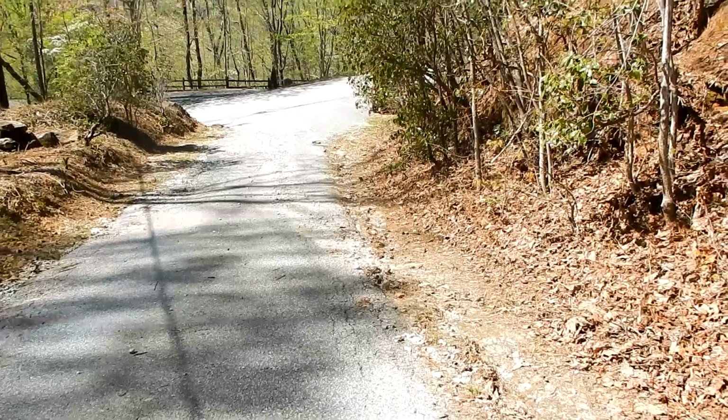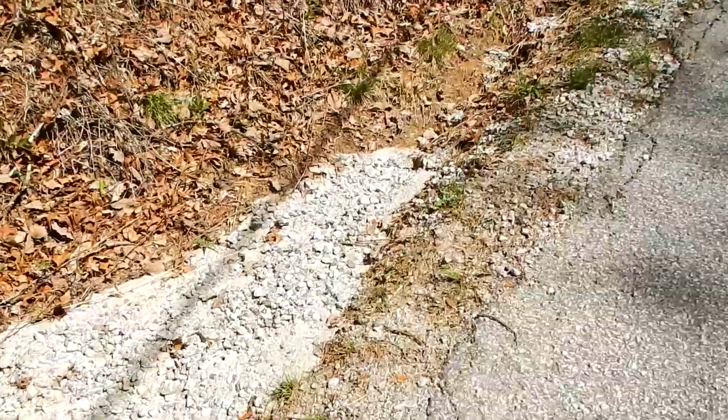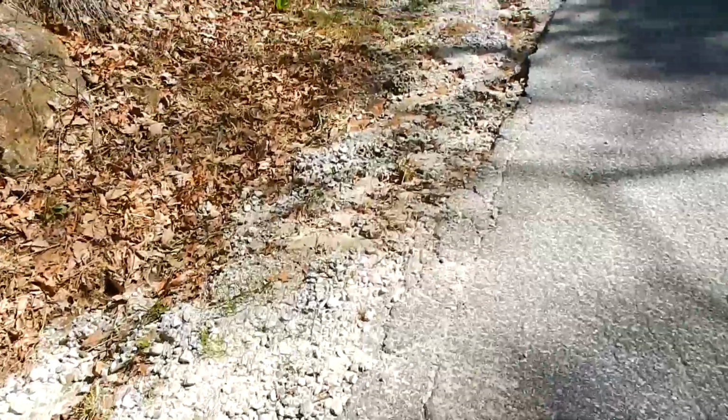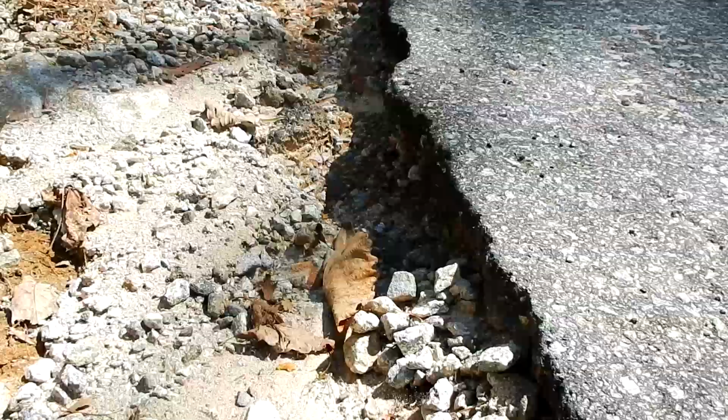We'll see. Well, I'm up here at the property and it looks like we did have quite a bit of rain up here. You can see all this gravel just kind of randomly washed down right here. Well, that's because of these massive ruts that it washed out.